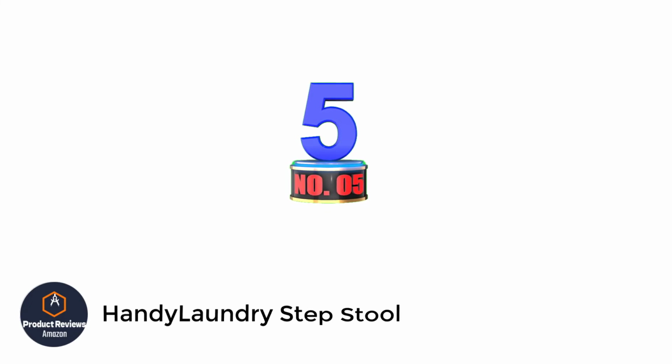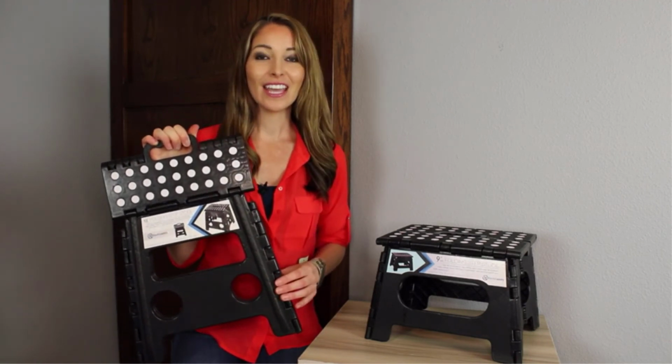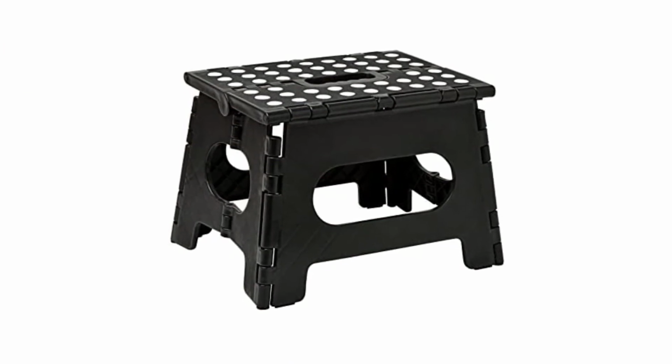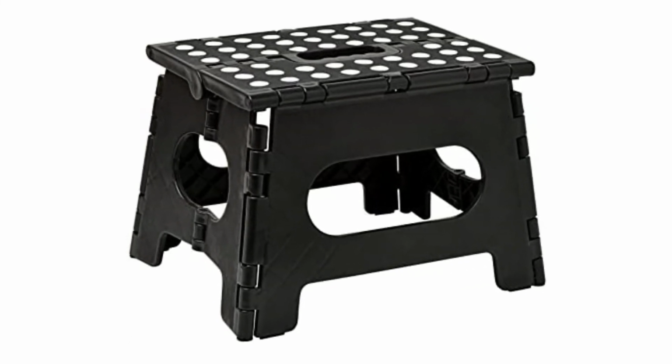Number 5. HandyLaundry Step Stool. The HandyLaundry Step Stool is foldable, portable, and best for families with small bathrooms or kitchens. It features a carry handle, and its flip-open design makes it easy to use. This stool is nearly 9 inches, slightly more than other one-level products in our review. It has a slip-resistant dot surface to prevent feet from slipping, plus the anti-skid pads on the feet are adequate.